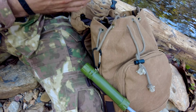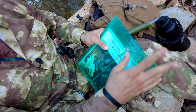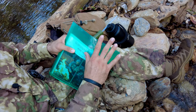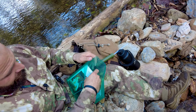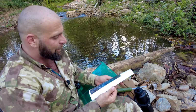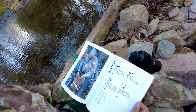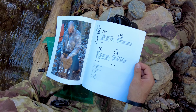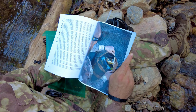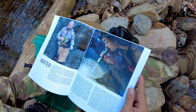I think I've already mentioned that all of my survival systems now come with my survival guide, and we're going chapter by chapter. This happens to be episode 2, which is water. All right, we did survival basics in episode 1, and here we have the section on water.